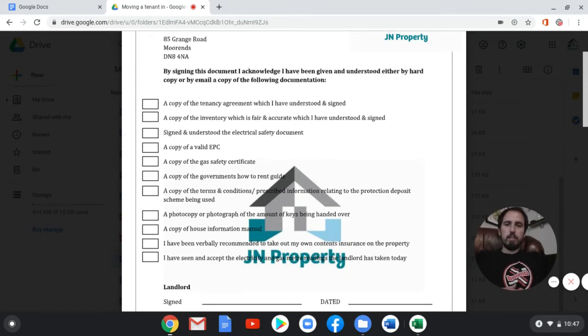Next, you need to give the tenants a copy of the government's How to Rent guide. This is pretty pointless, but it's just a requirement the government have made you do. You get this from gov.uk, just Google it, it'll come up. It's just exactly how it sounds, a little booklet explaining how you're supposed to rent. Usually no one ever actually reads it, but you just got to give them it.